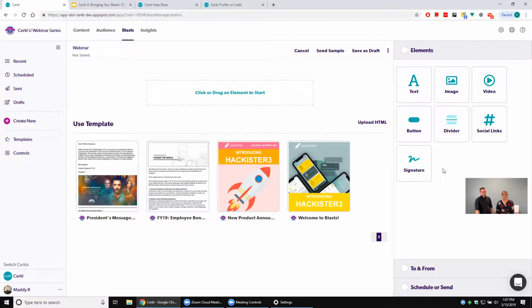In this case, maybe we wanted to build a simple little email with some text to send out to all of our students or something like that. We would start by taking our mouse and putting it over the text block and dragging it over here. You can see it'll show you a little preview of what you're dragging. And as you get into an area where you can actually drop that element, it'll turn this highlight blue so you know that you can drop an element there.